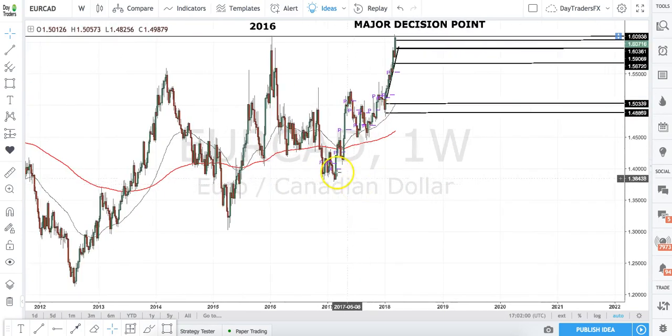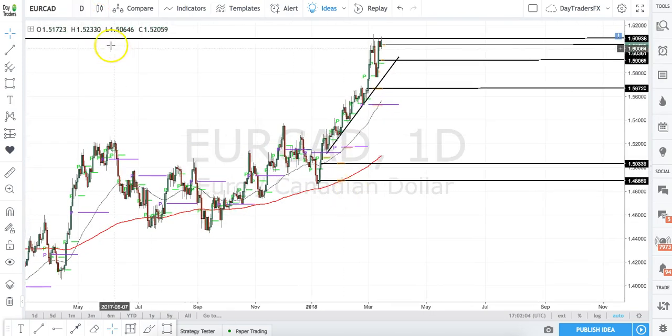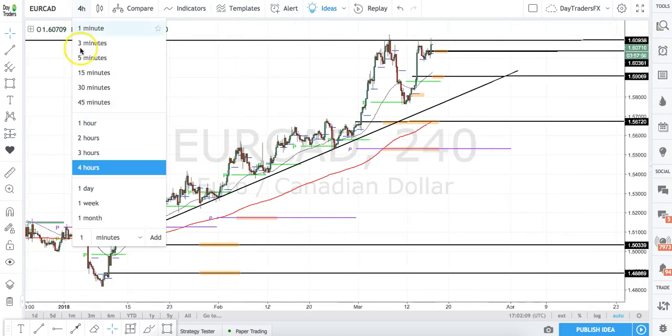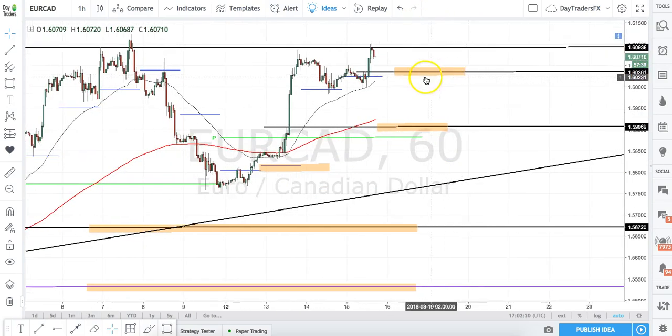So I like long-term getting short EURCAD, and short-term I like getting short EURCAD. This is something that you can trade this type of setup against these levels. We've got this high right here at about 161.25, and we're currently sitting at 160.93, so we're about 30 pips off that level. We've got our first little short-term target here, 160.36. Our next target is down here, we'll call it 159.10, 159.00.